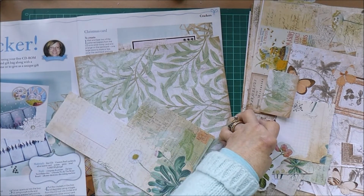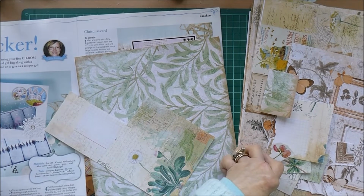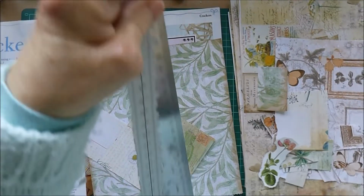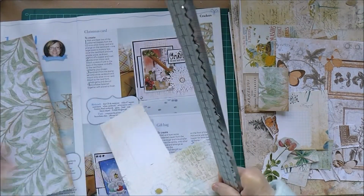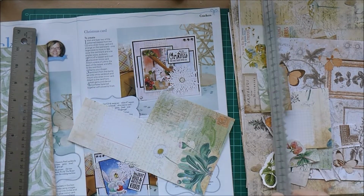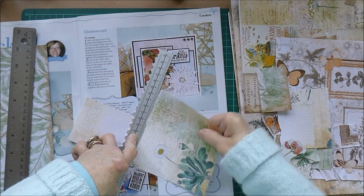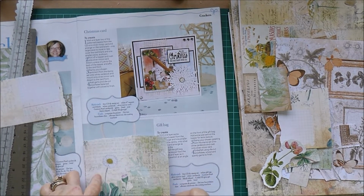So just get myself organised. Glue book there. Get my rulers out from under, and let's just get started. So I want to just come across there. That'd be quite nice in this bottom corner.